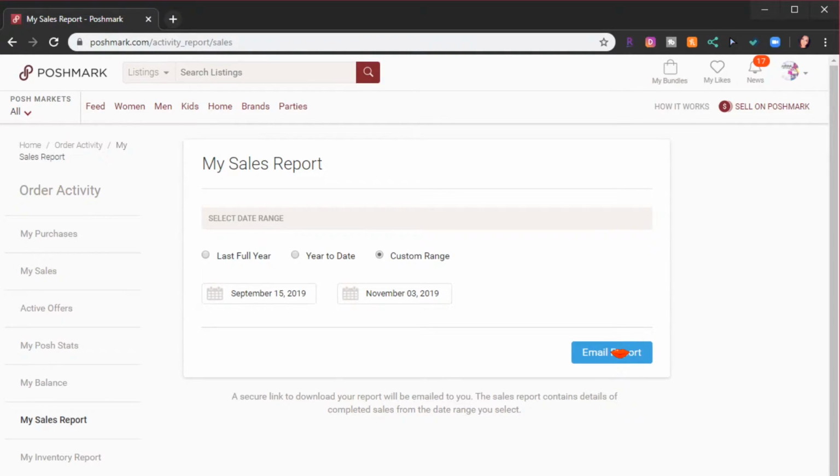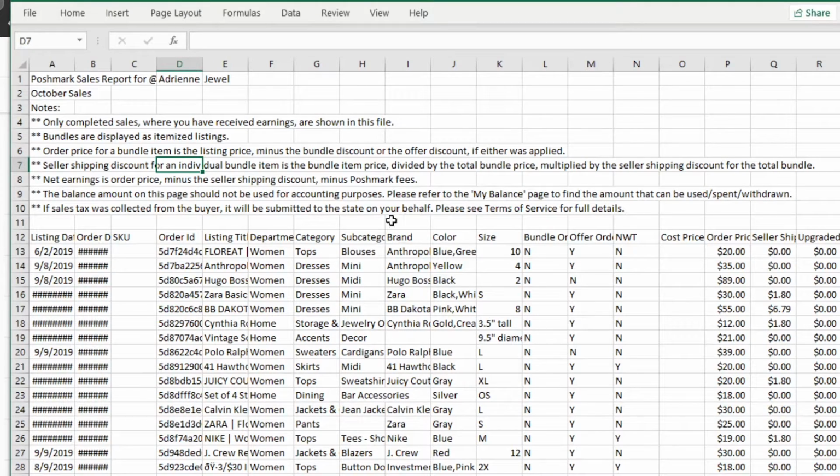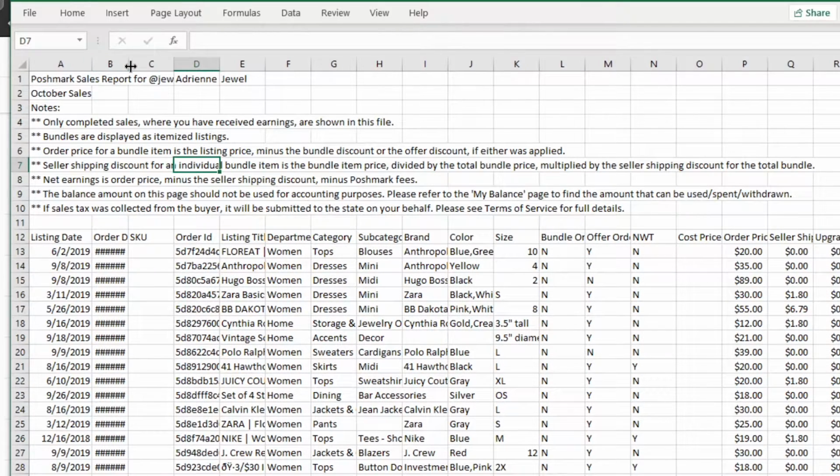You'll select email report, you'll get an email with a link to confirm that's what you want, and also a little pop-up will come up here on your browser once you come back to Poshmark. That's where you'll open up your sales report that looks like this. So this is your sales report, and some things look a little jumbled up, so don't worry. It's just saying that the columns are too small to show all the information in there.